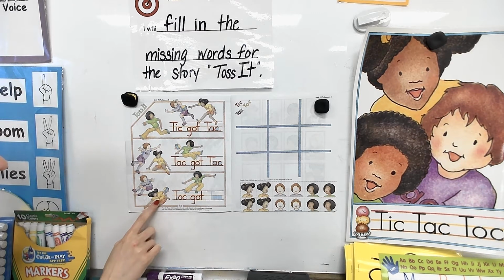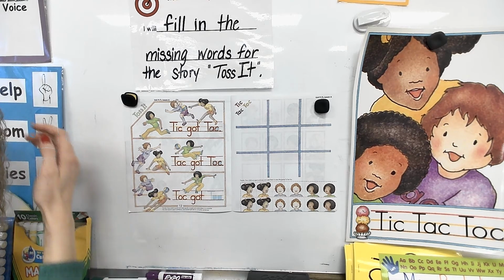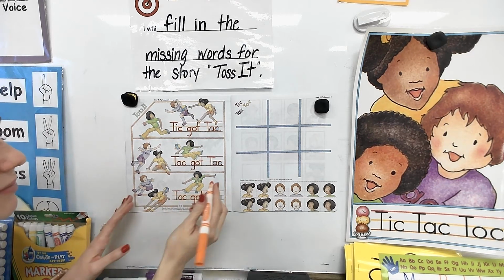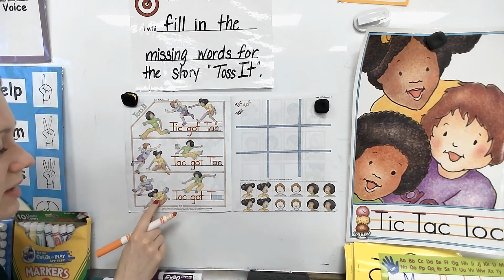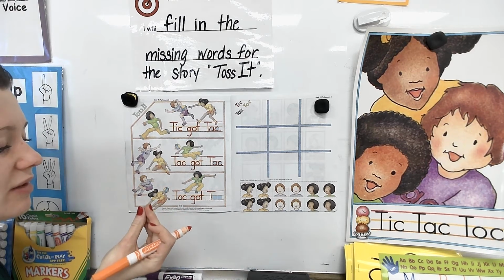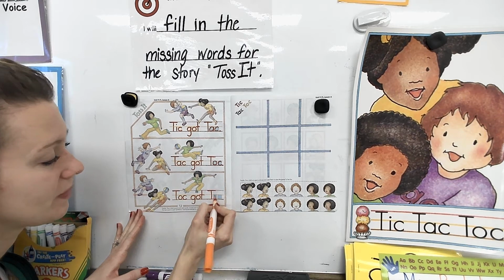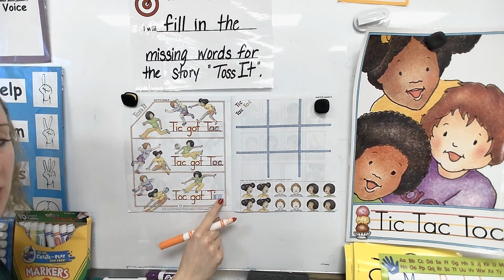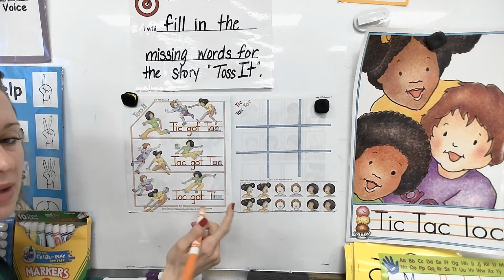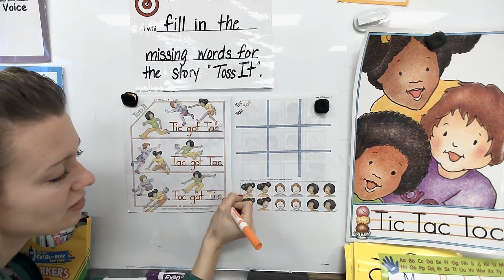With the ball. Sound out her name with me. Touch underneath. Ready? Go. T, i, k, tick. She got Tick. So we need to write Tick's name. So trace the uppercase T. T, i. What cute little letter says i? I. T, i, k. What goes last? C. Write lowercase c and trace a little period.